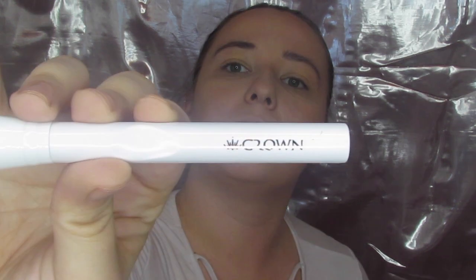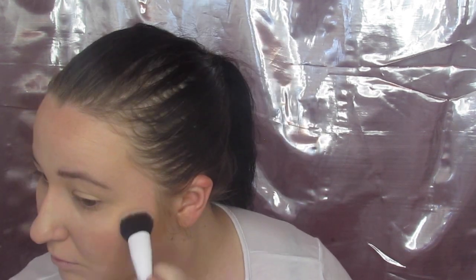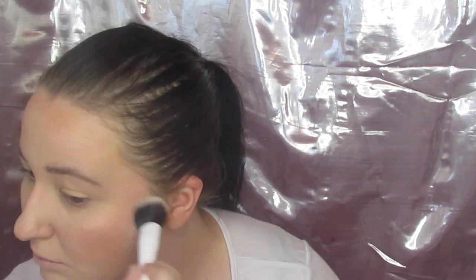Okay, and then to go with it, we also got a crown blush brush. It's very dense, not what most people use for a blush brush, and it retails for $12. And we're just going to use this and pop some blush on. Okay. So this brush works okay, but it's got more of a foundation brush feel to it. So I don't know how I feel.